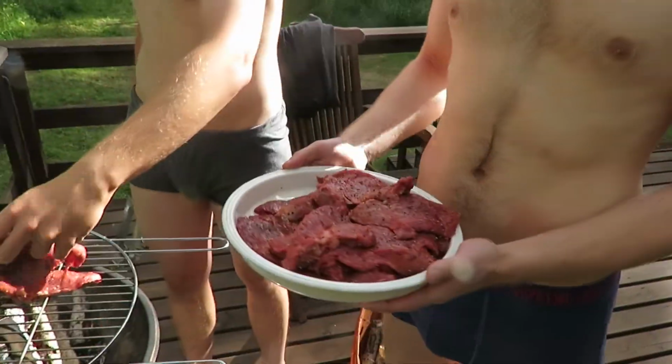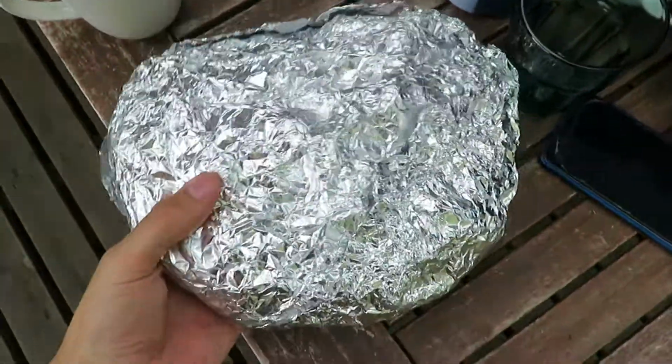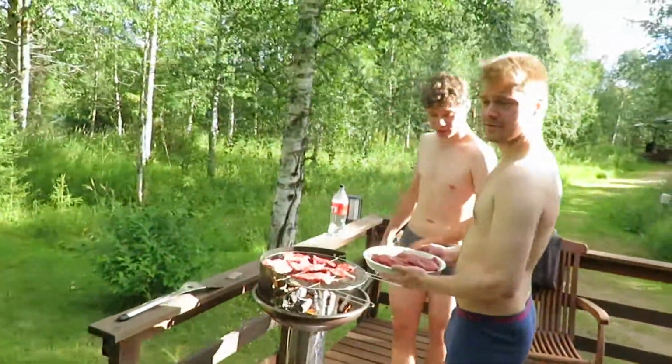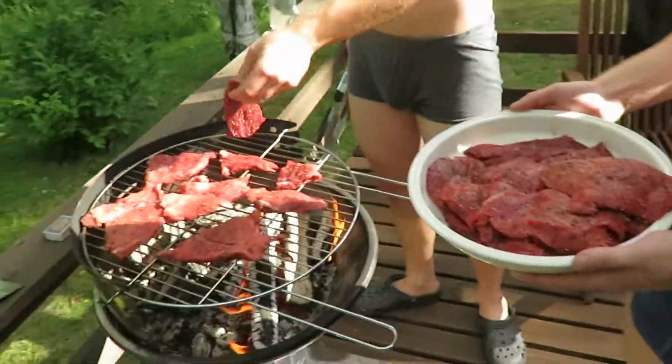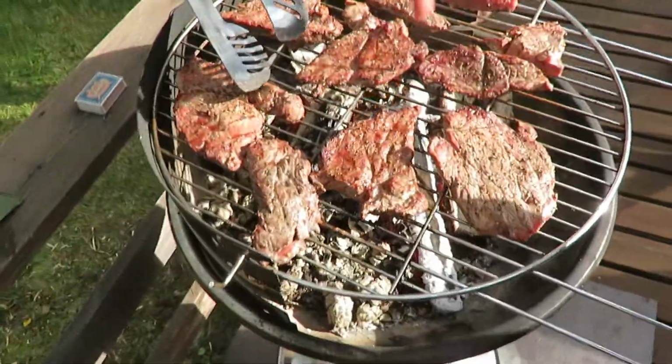We have Iron Max in here. We have also some broccoli there. Yeah, there's a lot of broccoli, over 1 kilo in this package. And extremely delicious. And these beautiful men are making some good food. Really great for your gains. Yeah, the great sign the meat is ready is when you see the blood coming out there.